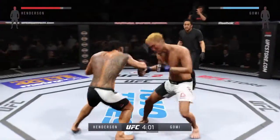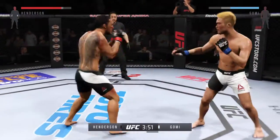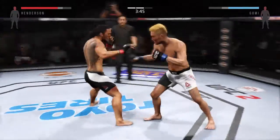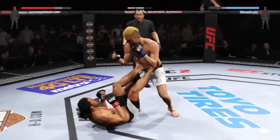Let's go. Joe, he's keeping very busy. Look at the numbers, total strikes landed. Takanori Gomi is aware that his opponent's hurt, and he's looking to continue to do damage. He certainly is targeting that cut. You can absolutely tell he's zeroed in on it. He's really doing a good job of controlling distance and getting off these shots.